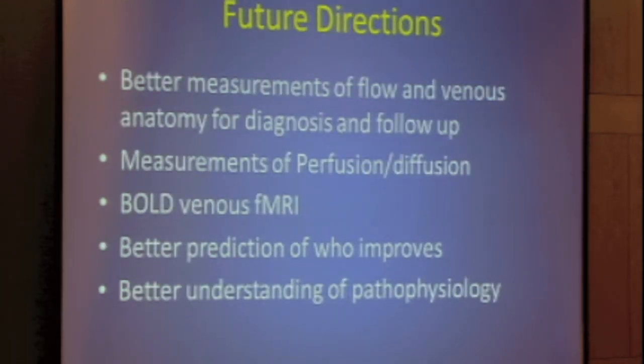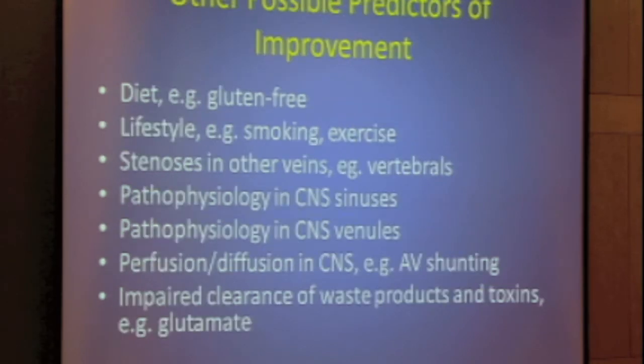Future directions, I think better measurements of flow and venous anatomy, measurements of perfusion and diffusion in the brain, quite possible. Dr. Hickey is an expert in that, as well as with the BOLD sequences, which measure blood oxygen in the cortex. We'd like to know a little bit more clearly who's going to potentially benefit from these techniques and understand the pathophysiology a little bit better.